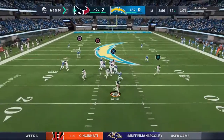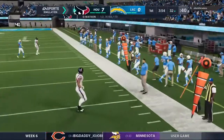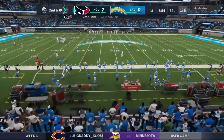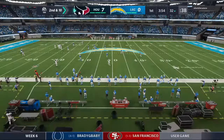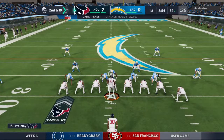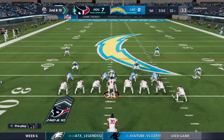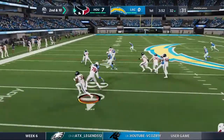On 1st and 10, Watson. He'll buy some time right, and he just gets rid of it. Throws it away, a wise move there. Looked like nobody open. Now 2nd down. I think he had to unload that one before he wanted to. He was right up in his grill. I think he was a dentist there without a license, don't you? Just not enough time for the play to develop. Just lucky it wasn't a fumble, really.